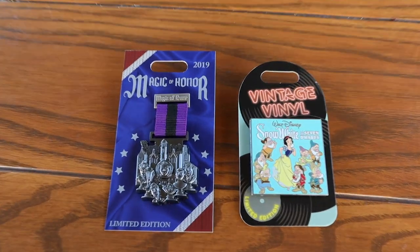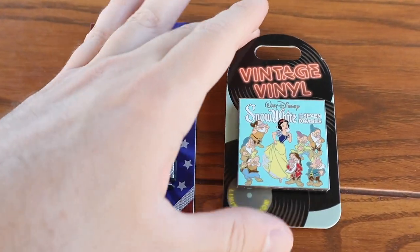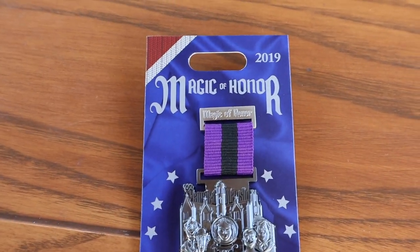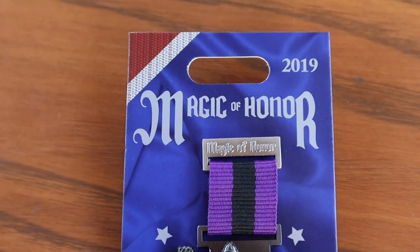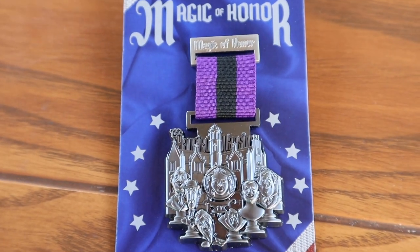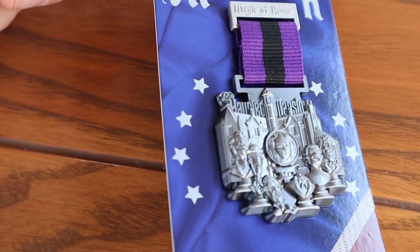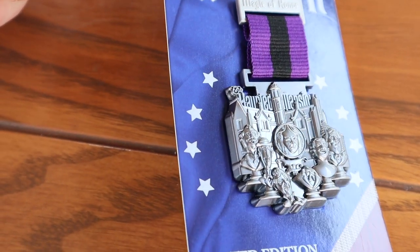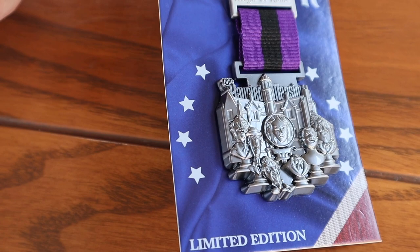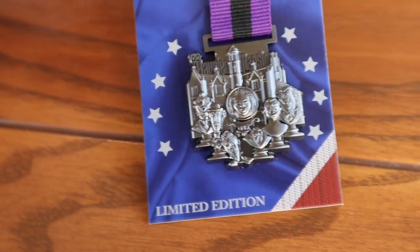Here are both of the new pin releases today. There wasn't a surprise release, so we knew both of these were coming. Here is the Walt Disney World exclusive Magic of Honor pin. This is the May release, which features the Haunted Mansion. It's got the purple and black there on the ribbon, and then the brushed metal at the bottom with the singing bust. You have the Haunted Mansion in the background. Nice design on that one.